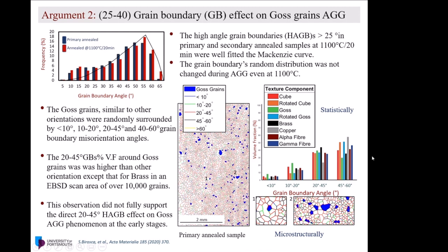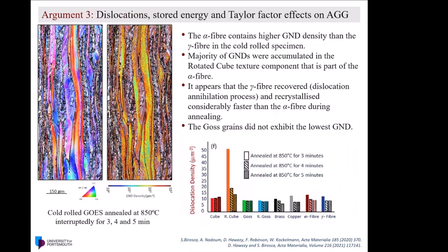individual orientations. And microstructurally and statistically, we found that between 10 and 20, Goss has slightly higher than the others. When it comes to 20 to 45, Goss was a little bit lower than brass, but it was a little bit higher. We couldn't make any judgment or conclusion based on very tiny differences of the volume fraction between 40 to 42. And in fact, one of the criticisms of this theory is, well, there are other orientations surrounded by 20 to 40 degree boundaries, and why don't they grow abnormally then? So there's a lot of criticism, but from our side, we couldn't find a solid conclusion that grain boundaries will be responsible for that. So next, we try to understand the dislocation, stored energy, and Taylor factor.